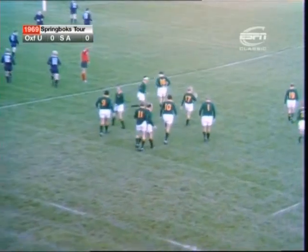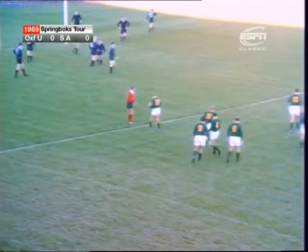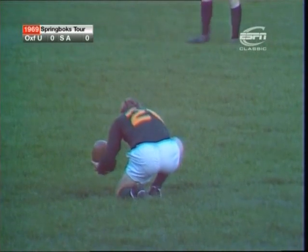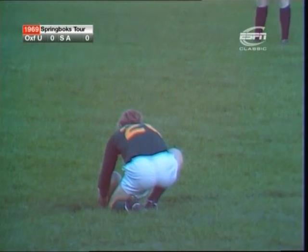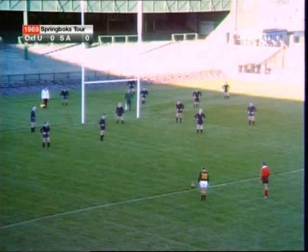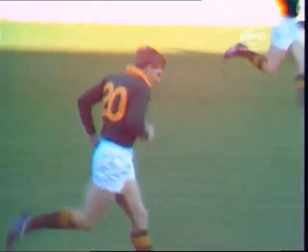Mr. Titcomb finding the Oxford backs from the 25-yard line. Pete Visagie, who scored a world record number of points during the last tour by the Australians to South Africa a couple of months ago. From this range, deadly accurate. Well, the honour of the first points of the tour go to Pete Visagie.